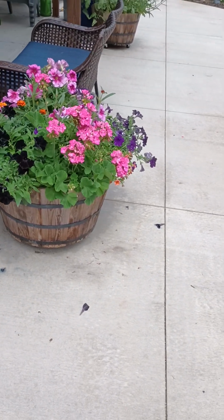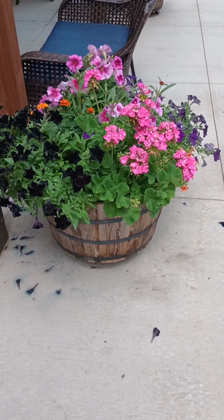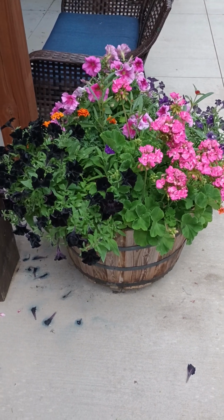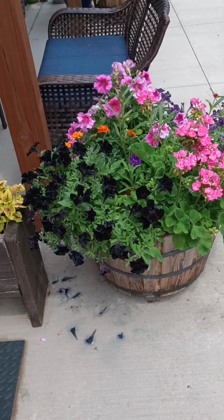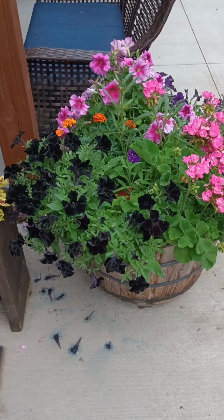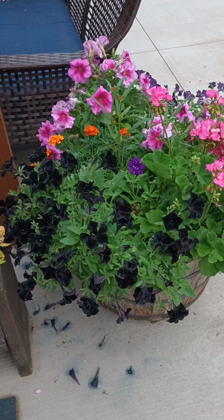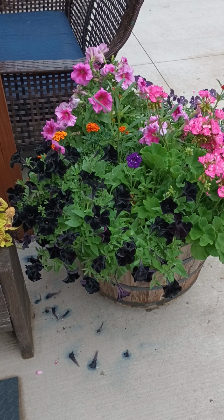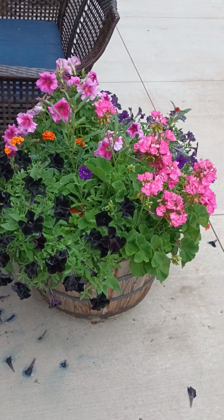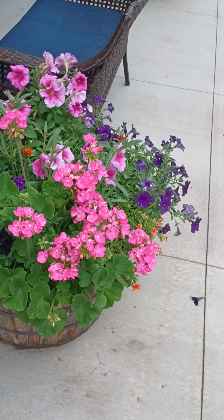This whiskey barrel right here, my daughter wanted to design it herself. After garden club from school, she got really excited about gardening, but she's not really into vegetable gardening. She's into flower gardening. So she designed this one. We went over to Cushman's greenhouse, and she picked out the plants that she wanted, and we popped them in there. And she is very, very proud of this planter. I'll take you around here so you can see it better.